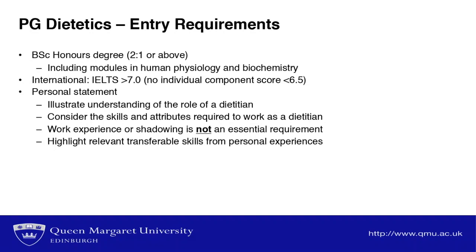Consider the skills and attributes required to work as a dietitian. So again, looking into the job of a dietitian, what skills and attributes would you expect somebody working as a dietitian to have? And then think about work experience. Now, we understand that work experience and shadowing is very challenging to gain as a dietitian, particularly in the current climate. So we don't expect that you've had work experience or shadowing as an essential requirement.